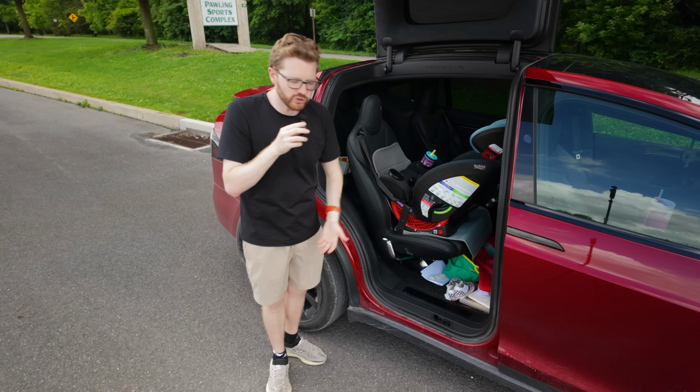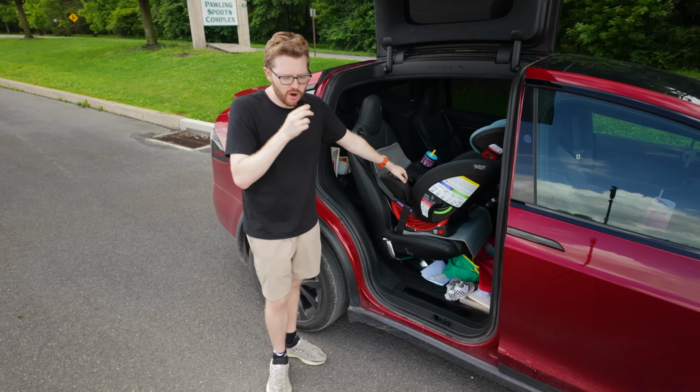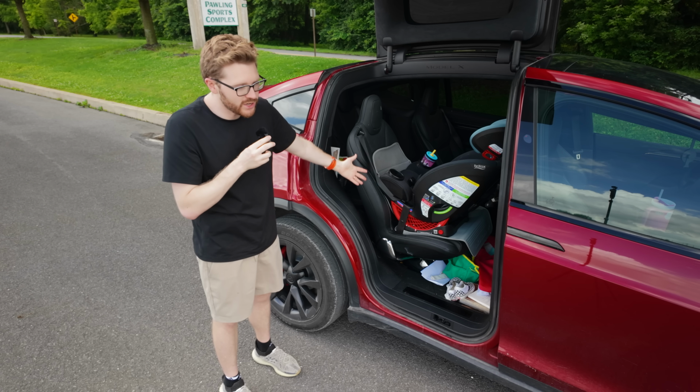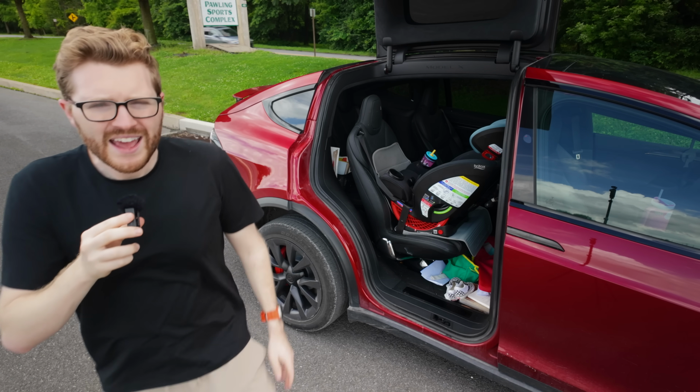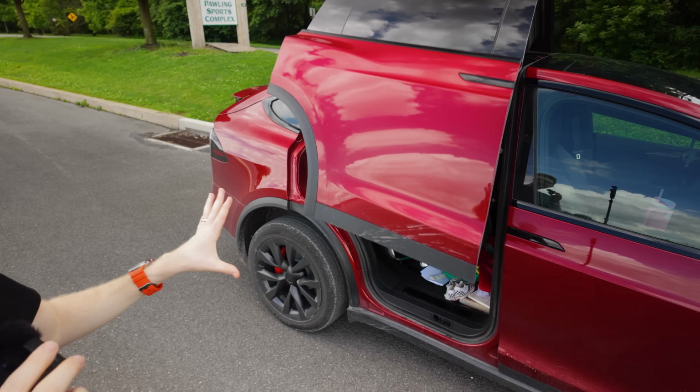And if you've got small children, especially if you're like me, and you've got kids in car seats, having this much versatility and flexibility is really, really nice. Yes, they look weird. Yeah, they've got quirks, but in terms of functionality, they work out really well.